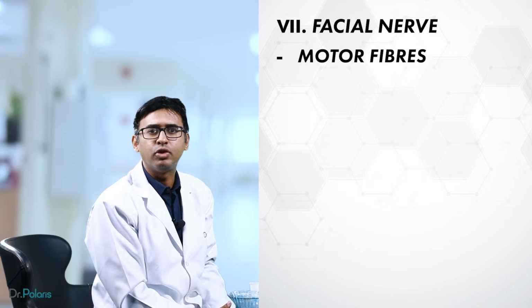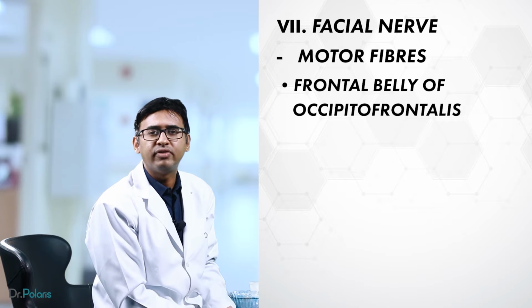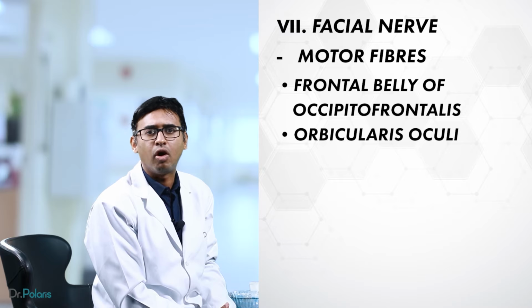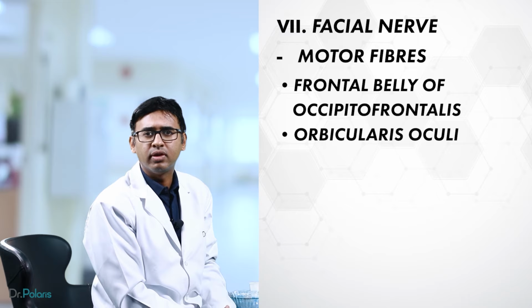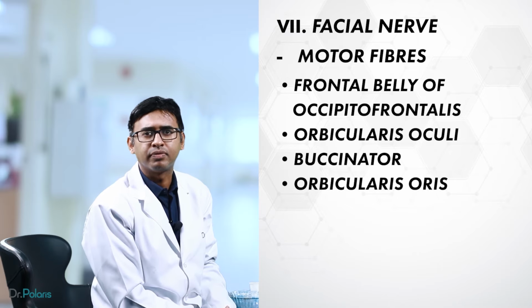I'm going to ask the patient to frown or look up to test the frontal belly of the occipitofrontalis. Then I'm going to ask the patient to close his eye tight while attempting to open it. This will test the orbicularis oculi. The third thing I'm going to do is ask the patient to blow air into his mouth and tap his cheek. This will test the buccinator. Then I'm going to ask the patient to show his teeth, which tests the orbicularis oris.